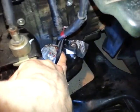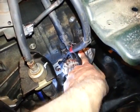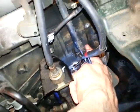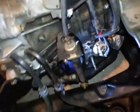And then, I don't know if I'll be able to videotape it very well, but that's the hole where the dipstick came out. I just took some duct tape. I kind of cleaned around it, pushed the dirt out away from the hole, and then just put some duct tape over it so no dirt gets in the transmission.